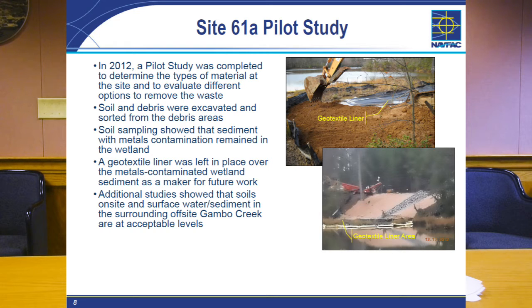If you look at the first photo, you can see the liner left in place. An excavator is placing soil over it. The excavator bucket gives a good sense of scale. In the second photo, you can see how Site 61A sits high over Gambo Creek and the area where the debris and soil was removed from the embankment.